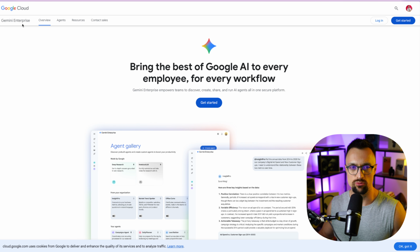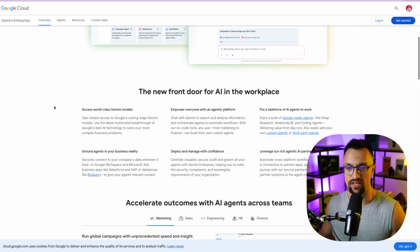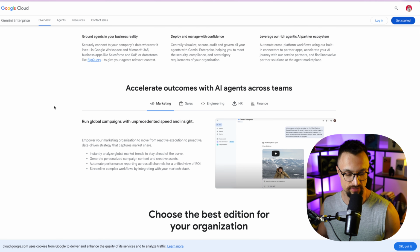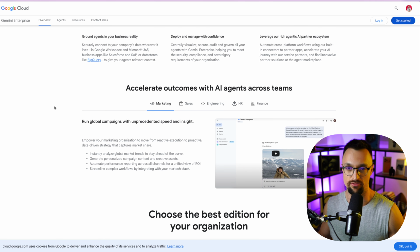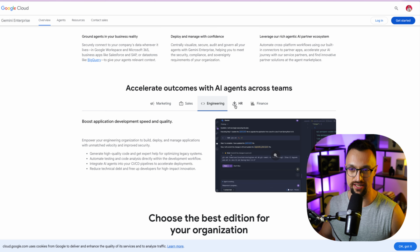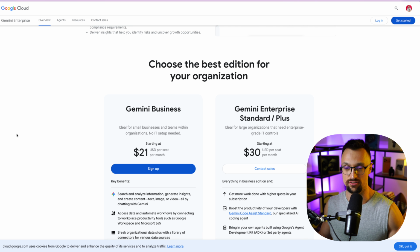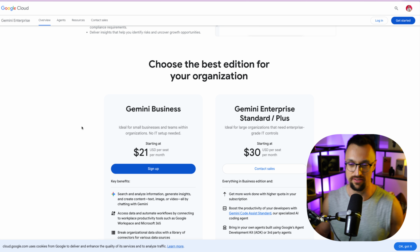So first, the Google AI update is bringing the best of Google AI to every employee for every workflow, which is the Google Cloud Gemini Enterprise. This is something very important because this update is not really for basic or regular users. It's more for corporate enterprise employees, but it will help you with marketing, sales, engineering, HR, and finances, which is crazy. And it costs a couple of bucks per month, but obviously if you have 1,000 employees it will bulk up.